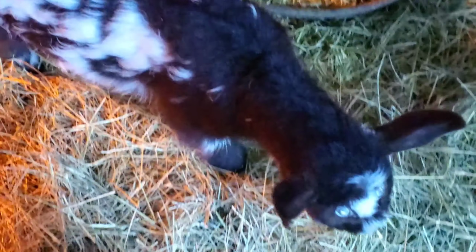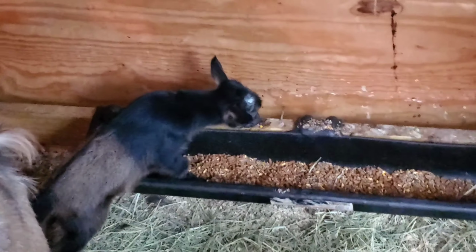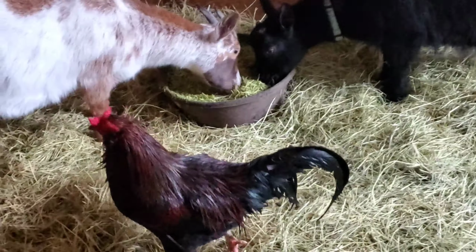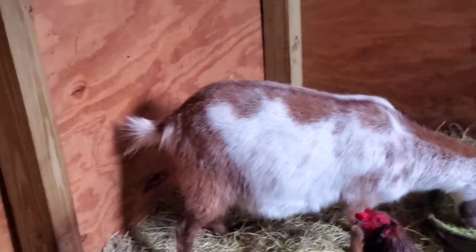Baby goaties. Pan. Girls are eating some alfalfa. They got extra feed today. The babies are starting to nibble and play in it. I need to move this down. The chickens are roosting so that the chickens don't poop in their food. The other girls are over here. They've got the alfalfa. They're eating pellets. They switch back and forth. You can see they're fat as ticks.